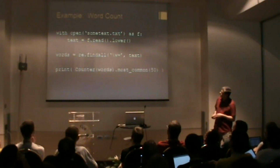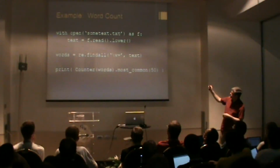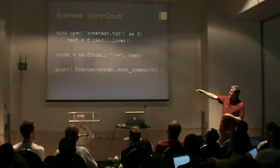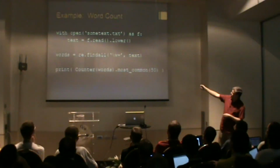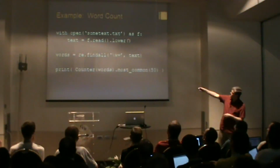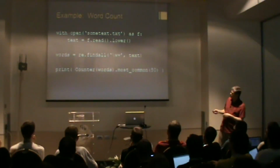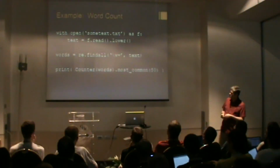All right. Another example of using counter before I get to the extra features. So open some text. The example I put in the docs was actually open Hamlet.text. So I had the full text of Hamlet, opened it, lowercased it, split it, used words to split up all of the words in Hamlet, got rid of the punctuation, and fed that directly into counter.